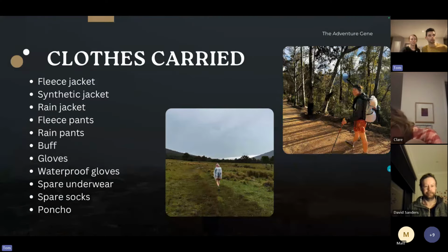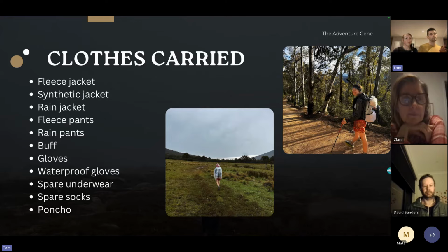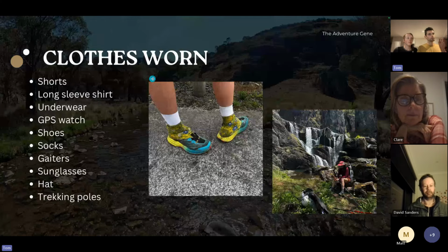Cool, all right. Now we're getting into some of the more typical stuff that people think about with gear, and this is the clothing that you carry. Maybe what we should actually do is start with the clothes that we like to wear, and then we'll go back to the clothes that we like to carry.